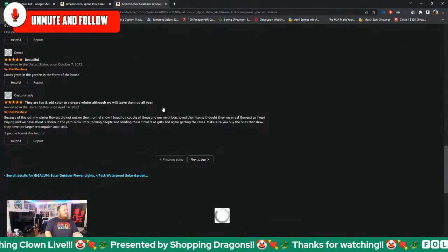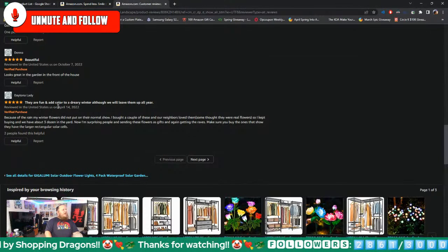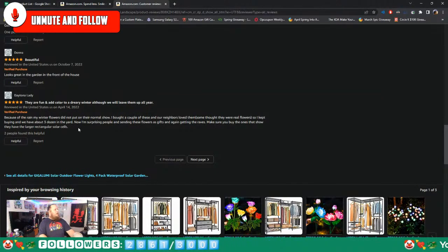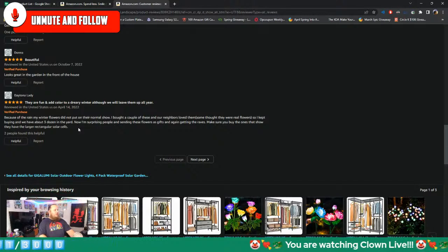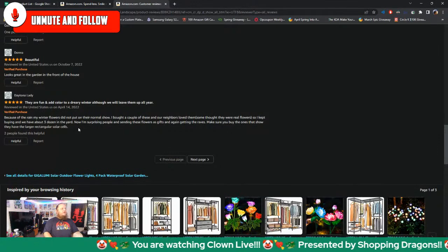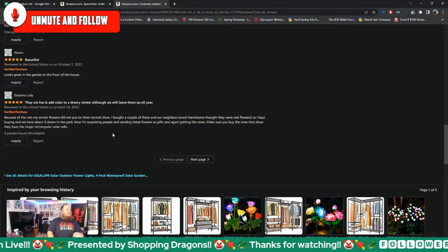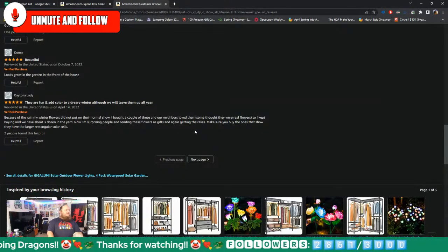Love them, love them, love them. 75% five-star review. Okay, they are fun and add color to a dreary winter, although we will leave them up all year. Because of the rain, my winter flowers did not put on their normal show. I bought a couple of these, and our neighbors loved them. Some thought they were real. So I kept buying, and we have about three dozen in the yard. Now I'm surprising people and sending these flowers as gifts again, getting the raves.